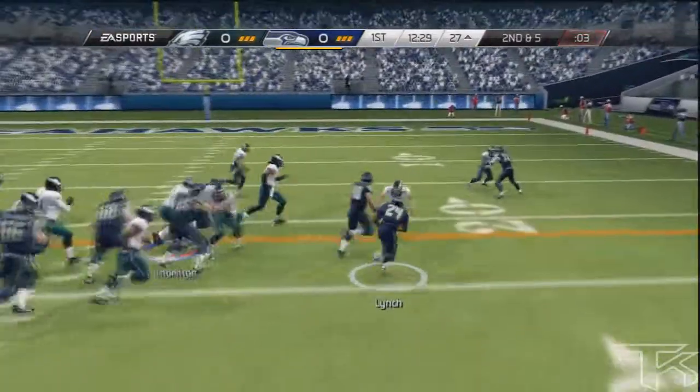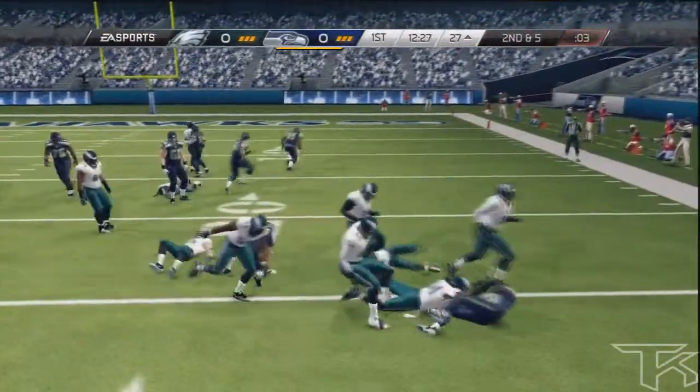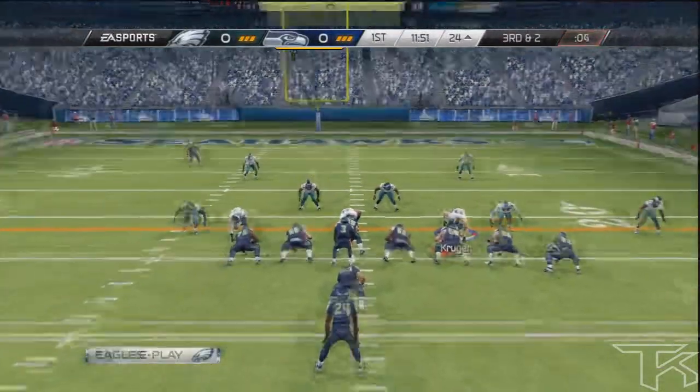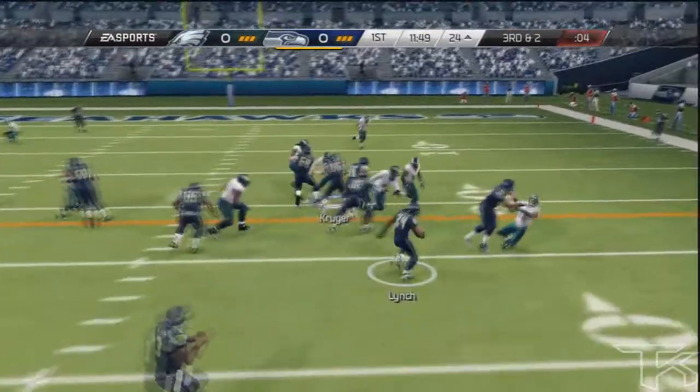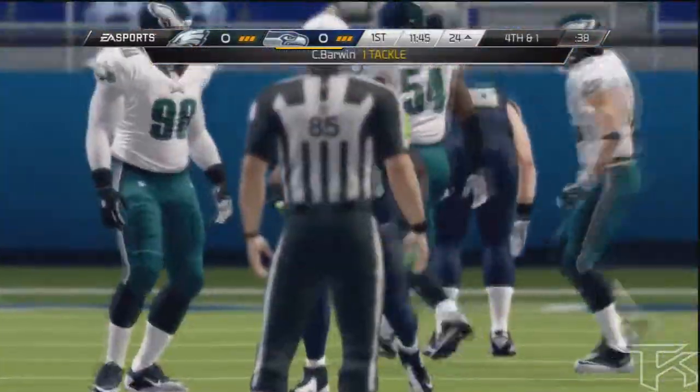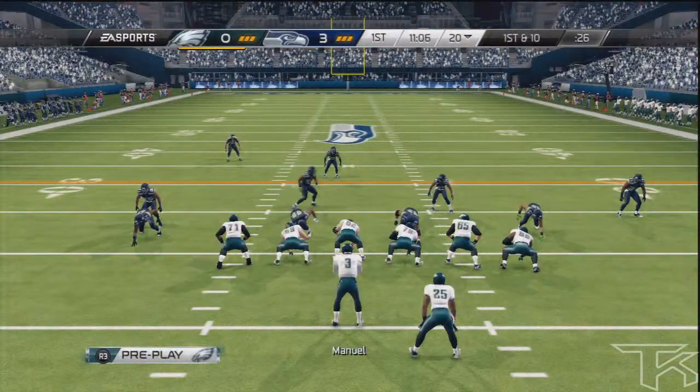Now on 2nd and 5, handoff to Marshawn, and Marshawn Lynch is then brought down after a 3-yard gain, and that'll bring up 3rd and 2. Wilson under center, handoff to Lynch. Lynch is then brought down after a short gain, and that would lead to a Seattle field goal.